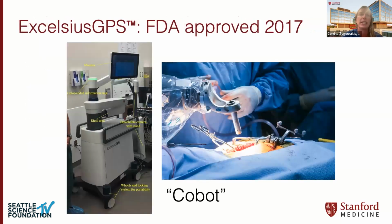So the Excelsius GPS robot was FDA approved in 2017, and essentially it's what the FDA would call a cobot, okay? So this robot is assisting the surgeon, but the surgeon is actually doing the drilling and placing the screw and everything through the end effector, which is shown here.